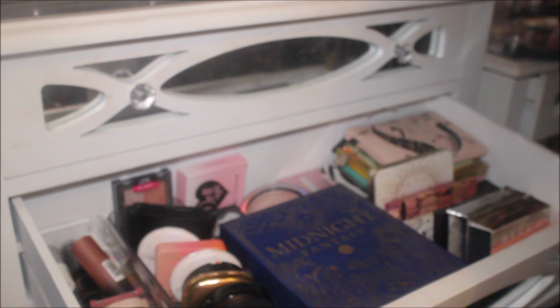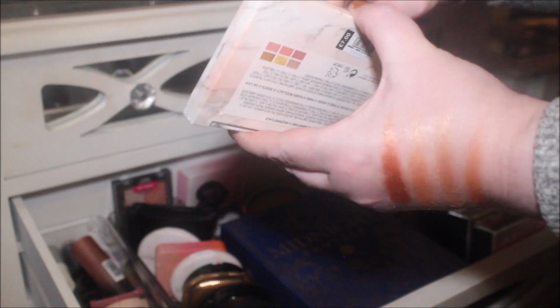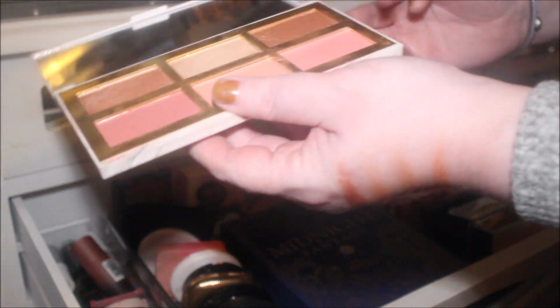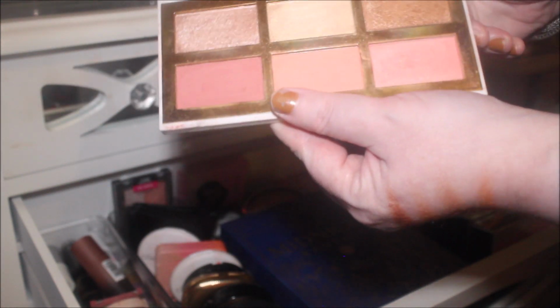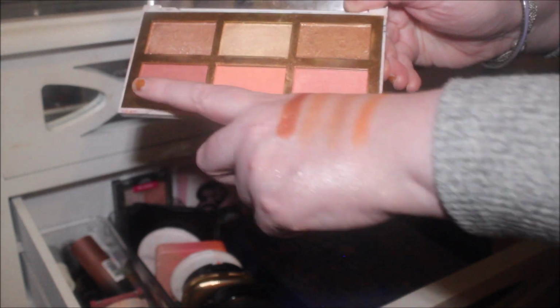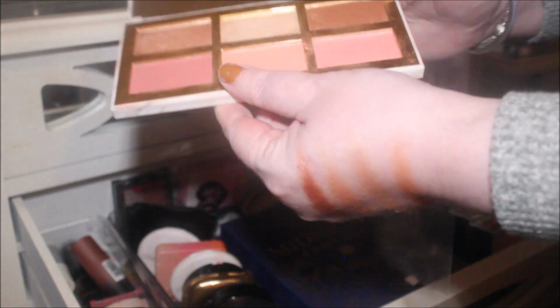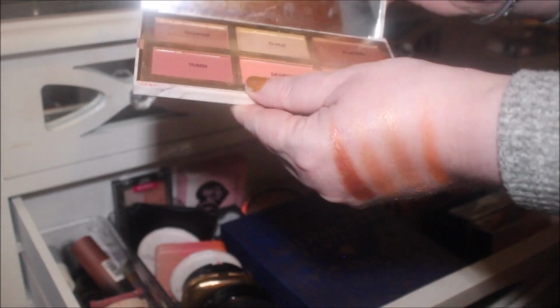No, actually, I'm putting that one back. I'm putting the Primark one back, and I'm going to choose this one. I absolutely love this. I know it says PS Summer Stern, but it does have this humid shade here, which is perfect for this time of year, and it has a whole bunch of highlighters. So if I get fed up with the highlighter I'm going to be pulling, then I've got obviously those 3 highlighters, and I've got 2 more blushes as well if I want to play with some different tones.